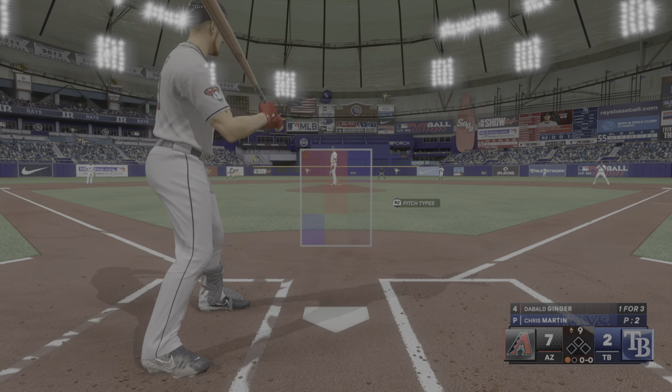Yandy Diaz is at the plate for the Rays. He's 1 for 3 on the day, 2 for 6 on the series so far. Jose Leclerc on the bump for the Diamondbacks, trying to close it out here. The 1-1 pitch from him is bunted, but popped up. And we're going to catch that. Failed bunt attempt ends the game. Diamondbacks are going to take the win here. Final score 7-2. We're going to head on to game number 3 and see who can win the rubber match of this 3-game series. I like to think we could pull this one off, but weirder things have happened.